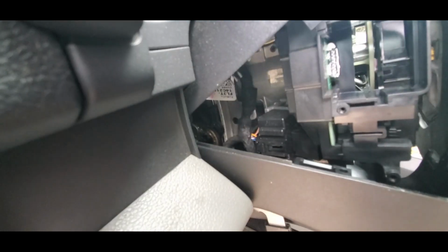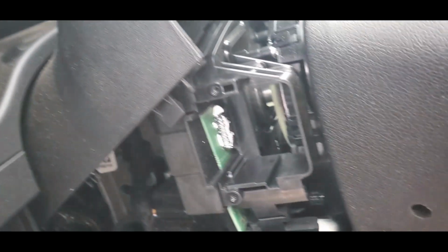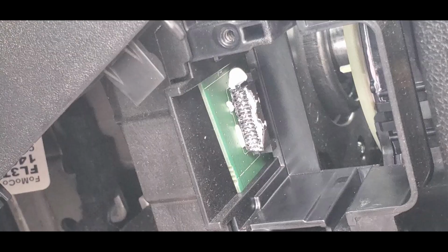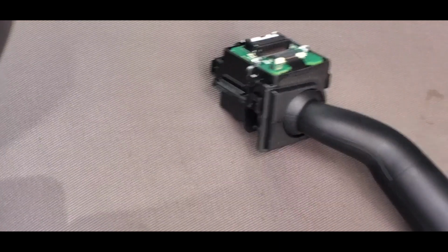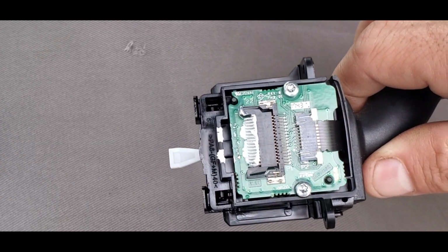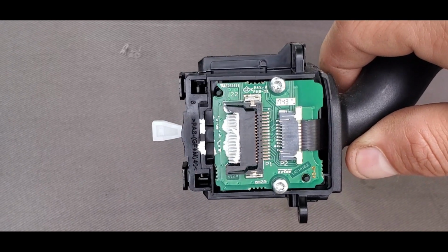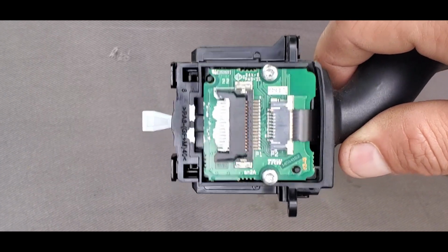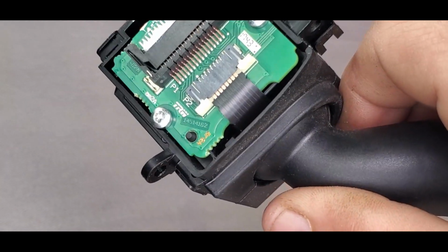So either, set that down, hang on. Either that connection in there is bad, on that board, or on here. So I'm going to take a look through this, see if any of the connections are fried through. If they are, I can see if I can solder it back together. I'm wondering if that ribbon cable is damaged in any way.